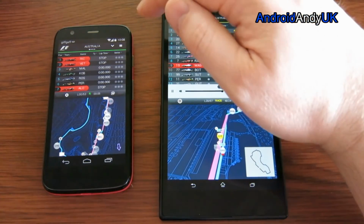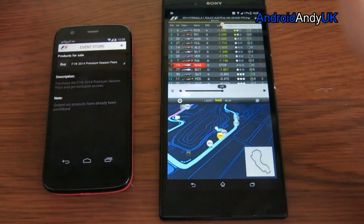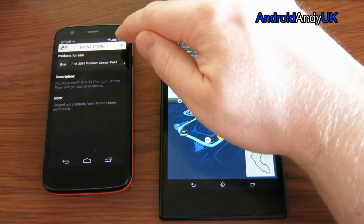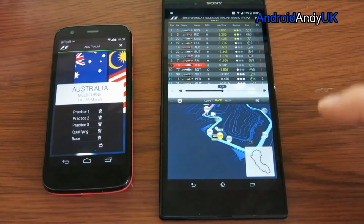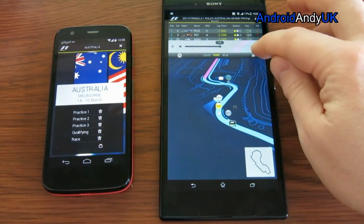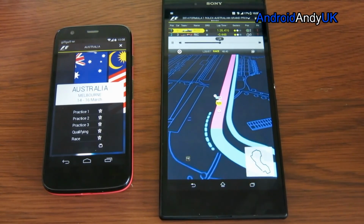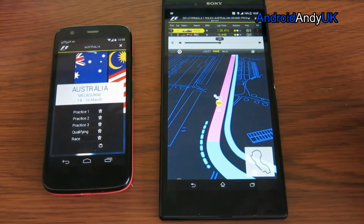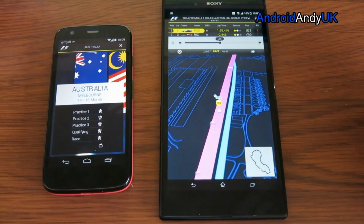Into the race. I didn't really tap. There we go. Apparently not, because that just takes you to the store. So with the paid version, you can go back to even all the speeds and the gears and all that still there. I think that's pretty amazing, really.